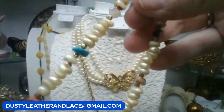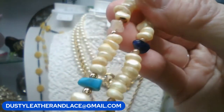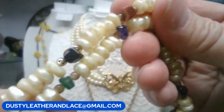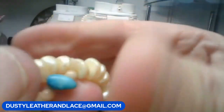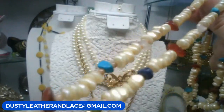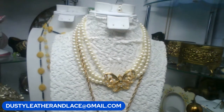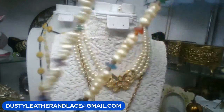And then the next necklace on this bust is actually really long. I have it doubled over. It's real pearls and real gemstones. You can see as we go by, it's got just about every gemstone on it. Really pretty pearls. I love the color on them. And yeah, they're all real. I will give you the measurement on this. It's quite long. So you got 34 inches. So it's a nice long one.